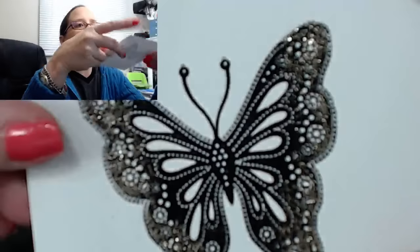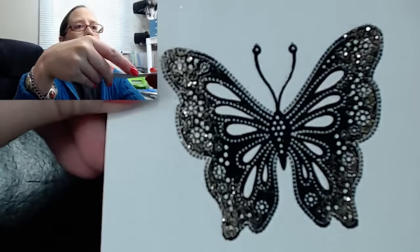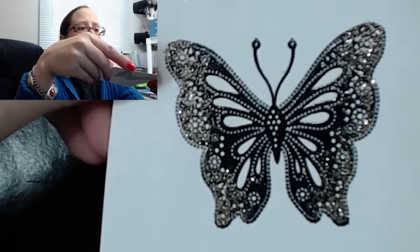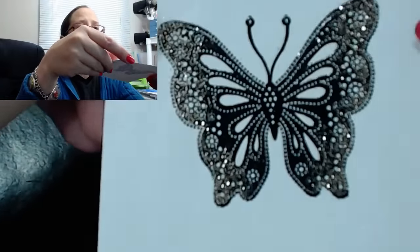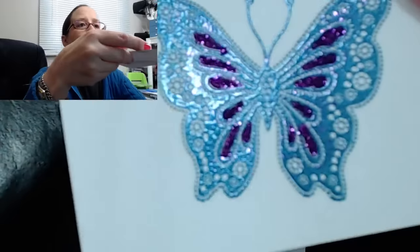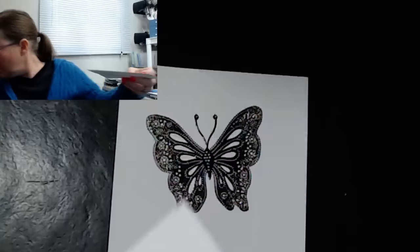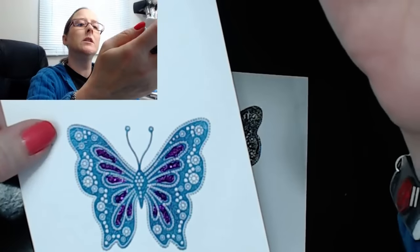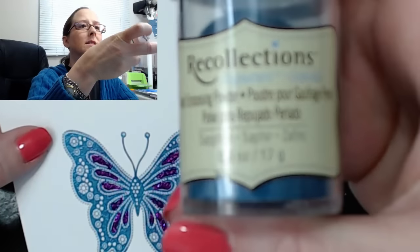So let me do it this way. So this is what it's going to turn out looking like. This one is embossed in black, and it's glitter dusted in gold. All right, and I've got one more example of that before I show you how we do it and we try it out. This one was embossed in blue. I'm going to grab the container because somebody's going to want to know what color it is. Sapphire. Here we go. It's a Recollections embossing powder called Sapphire.